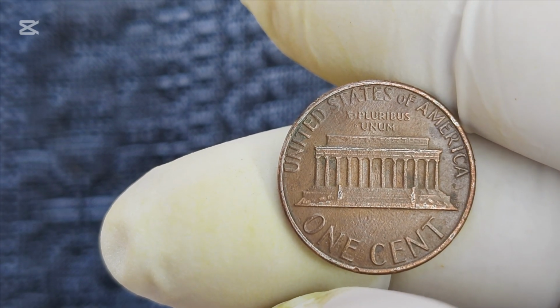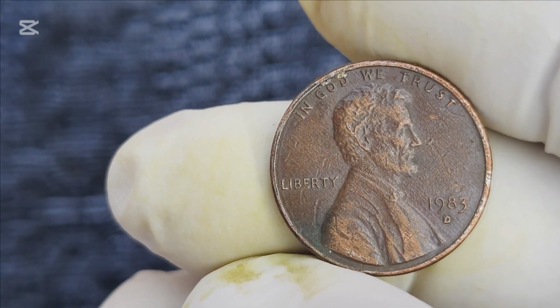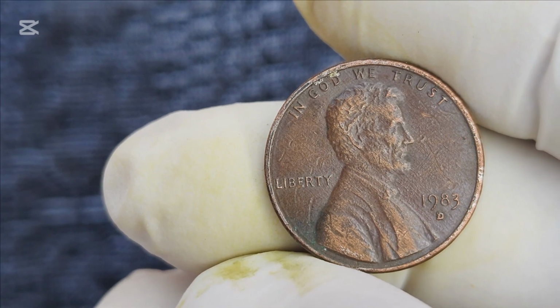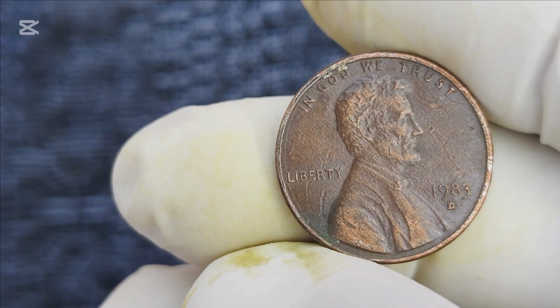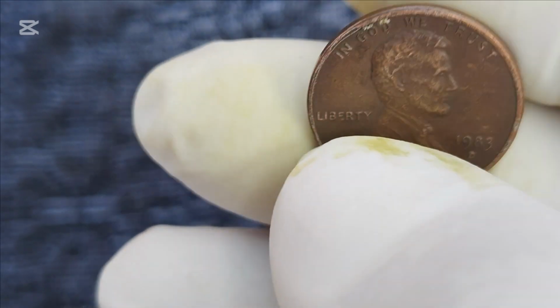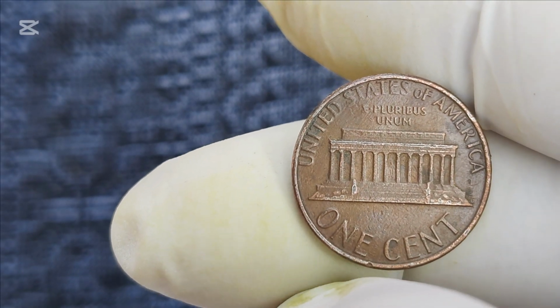Well, back in the early 80s, some leftover copper planchets from 1982 somehow made their way into the production line and were mistakenly used to strike 1983 pennies at the Denver Mint. This mistake resulted in a rare and highly sought-after coin. Now, here's the kicker. Only a few of these have ever been found.